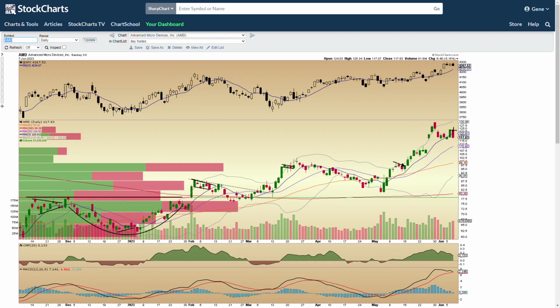AMD, this is starting to look like a lower high here. We closed below this 9 as well. We have a gap down here. We could be trying to go for a gap fill there as well. Keep in mind we do have good support down here on a lot of these names, so we've moved up out of some of that volume.